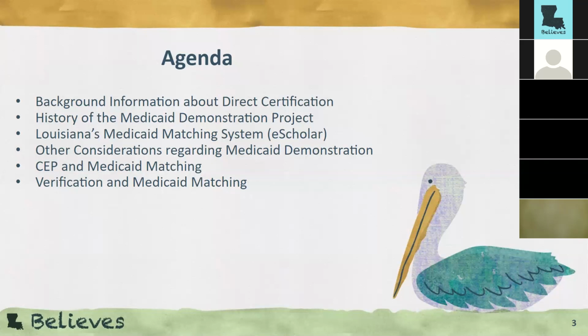So our agenda today, we're going to go over just a quick background of direct certification, a little history of the Medicaid demonstration project, our plan, so what we plan to do for Louisiana's matching, which will be utilizing eScholar, and a few other considerations regarding this Medicaid demonstration project. I'm going to briefly mention CEP and Medicaid matching, and then verification. So verification will be coming up before we know it. Knowing where and how to keep track of these Medicaid matches for reporting on the 742 is going to be very important.